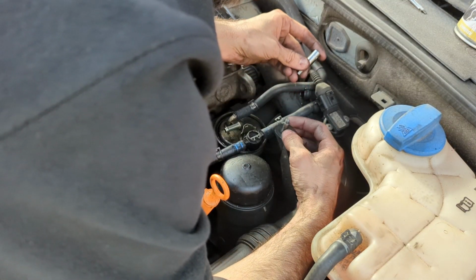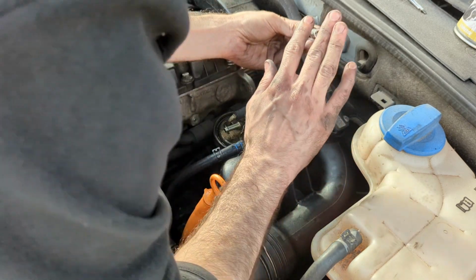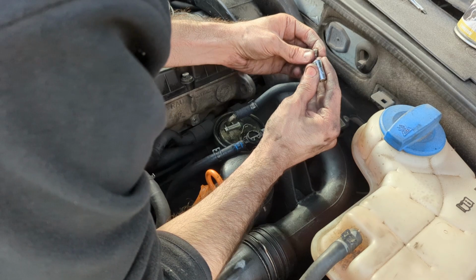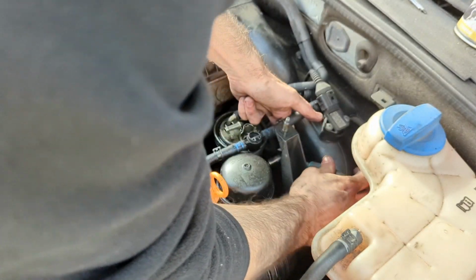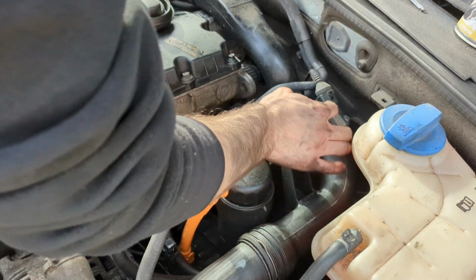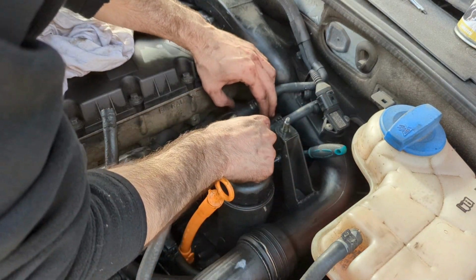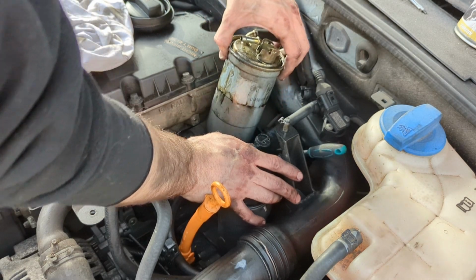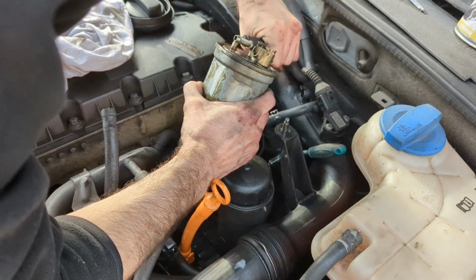There's so much sharp plastic on these cars as well. I'm just getting cut up instantly, from so much sharp stuff. So it doesn't need to be all the way, it just needs to be loose so we can lift this puppy out. Spill diesel everywhere.